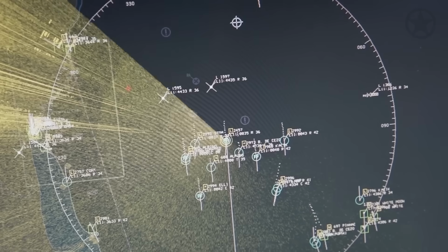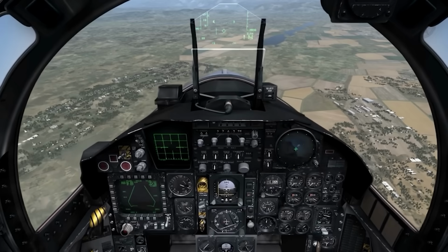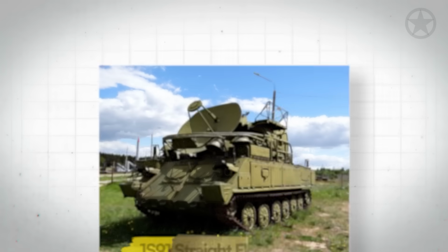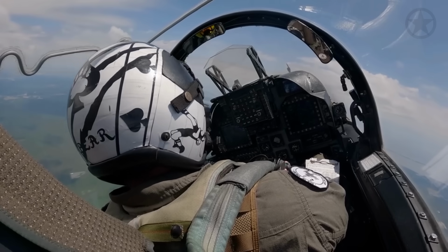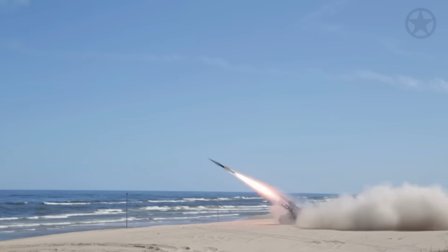But just as soon as they release them, the radar warning receivers light up like pinball machines as SA-6 batteries come online. Through the RWR display, the pilot sees the distinctive symbol for the 1S-91 straight flush radar, the fire control system for SA-6 gainful missiles. The signal strength indicator shows -45 dBm, meaning the radar has them painted solid. Launch detection occurs 3 seconds later, as UV sensors detect the missile's exhaust plume.